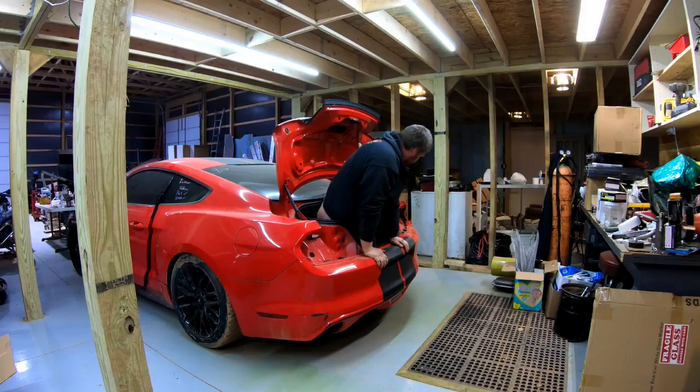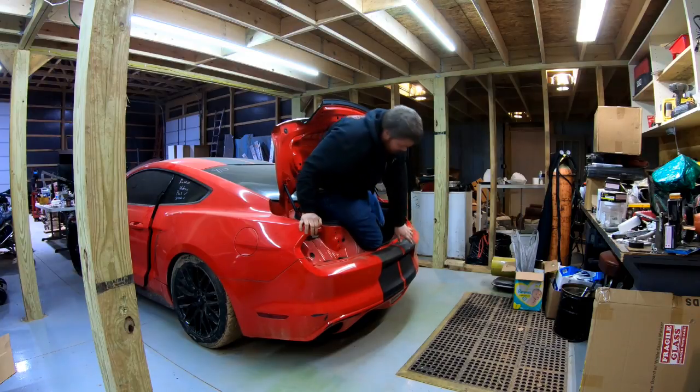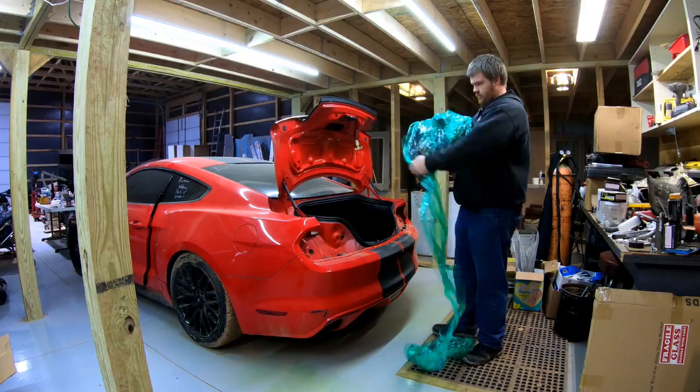Oh, a little bit of a tight fit. But I made it.